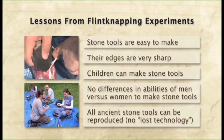Another one that's often in the literature is, oh, there are big differences between men and women in how they make stone tools. There are no differences in the abilities of men and women to make stone tools.